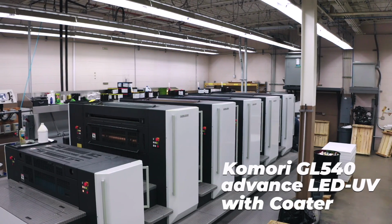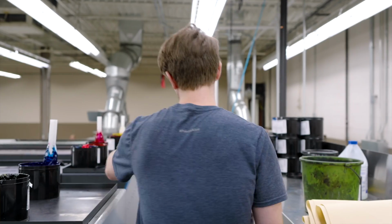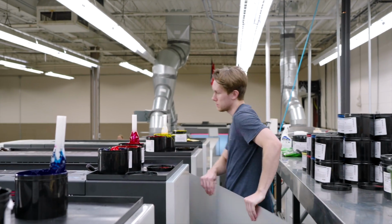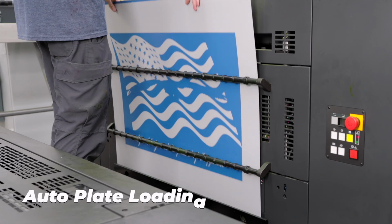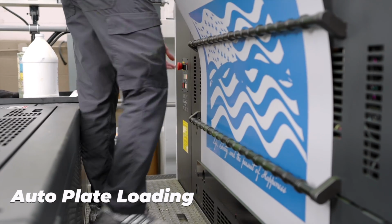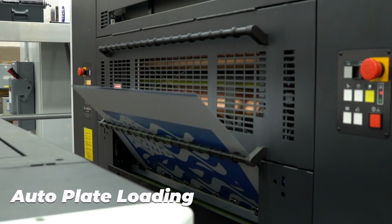The G40 press has allowed us to make ready faster. It's cut down on our press sheet usage. The LED has allowed us to take sheets off the press and directly into finishing, cutting, folding, which moves the project along faster.